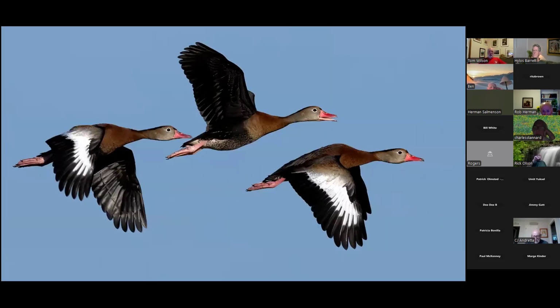The last two times that I've been there in the wintertime, I've seen black-bellied whistling ducks by the tons. I never used to see black-bellied whistling ducks there at all, but now I see them every time I go. So it's really getting to be a good location for that, and also other birds as well.